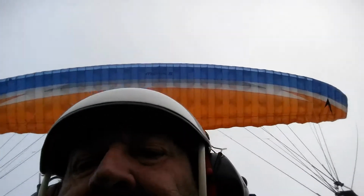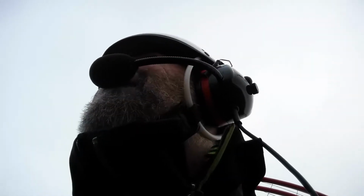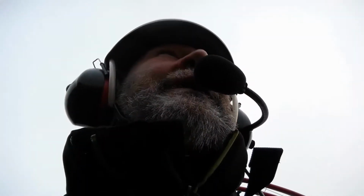Oh, and a good landing. And turn around. September 2016, started flying more and hit it pretty hard. Did lots of flights and was very pleased with how things went.